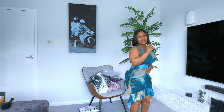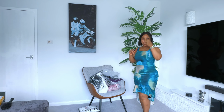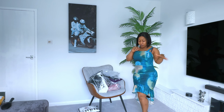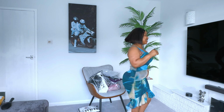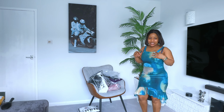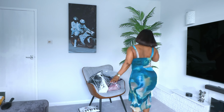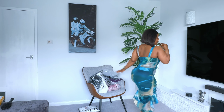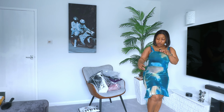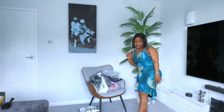So the first outfit is this mesh gown. Guys, I love this mesh gown. Look at it. Funny how babe picked this for me. Babe picked this for me and I loved it. Can you guys see? I actually thought this string was gonna pull it up, but then I love the size. It is so moderate and perfect.